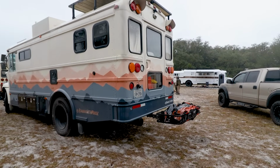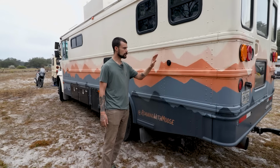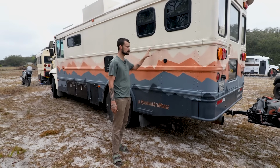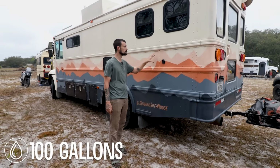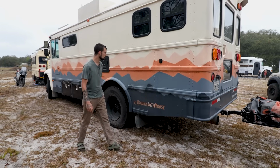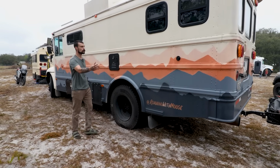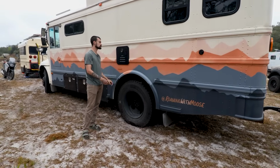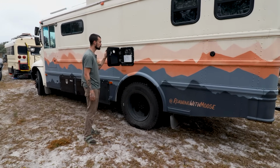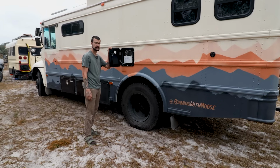All right, and on this side of the bus, starting at the back, our freshwater intake, which the freshwater tank is 100 gallons, and that's underneath our bed. And this is where we put our water in and we do our fill-ups, and all of the water runs on the same side of the bus. So here is our exhaust for our water heater, and this is a tankless water heater.